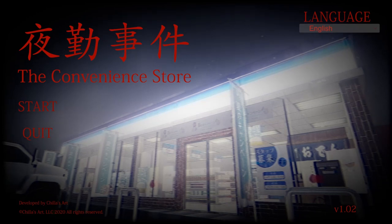So this indie developer that I found, you can see down the bottom left there, is a company called Chiller's Art. This one is called The Convenience Store, and apparently you play as a college girl who's working part-time at a convenience store, and weird shit happens. I'm interested to see how it goes. Apparently it's got a very old VHS kind of graphical quality feel to it, so it sounds like it might be unique. I don't know, we'll see.